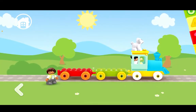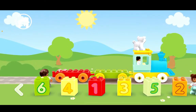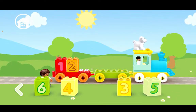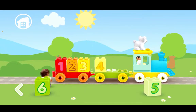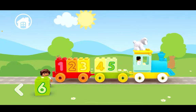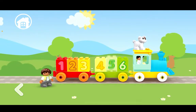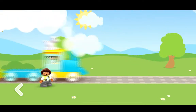Two wagons, red and green. Let's count numbers. One. Red cube. Orange cube. Two. Yellow cube. Three. Lemon cube. Four. Salad cube. Five. And green cube. Six. One, two, three, four, five, six. Yoo-hoo! Let's see the next wagons.